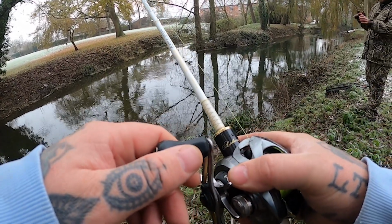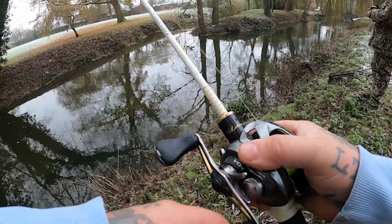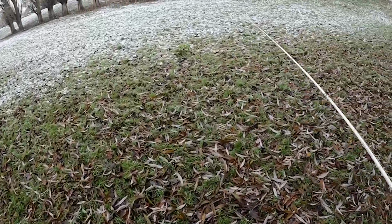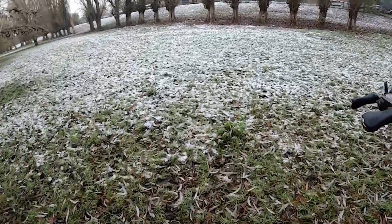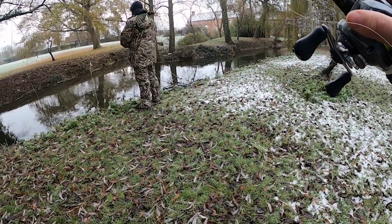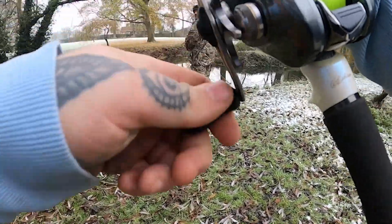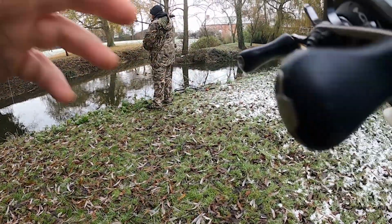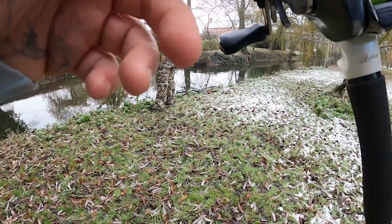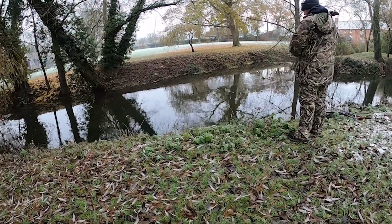The only thing about baitcasters is once it gets wet, your thumb gets wet, cold. Oh, been bitten off. I told you, I knew it would happen as well. Pike or big perch? Pike, bitten off. Just struck it, felt the bite, struck, and there's no resistance.